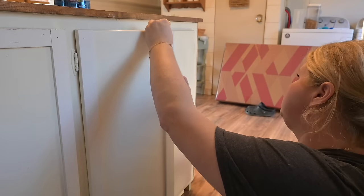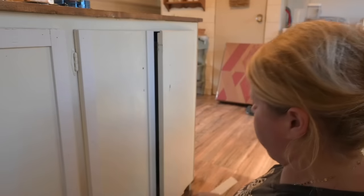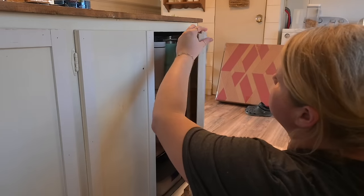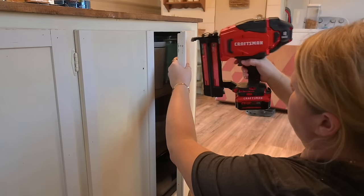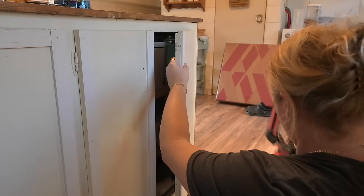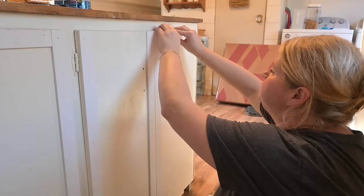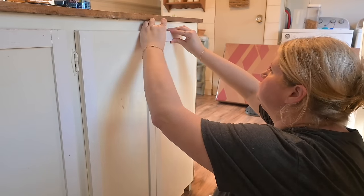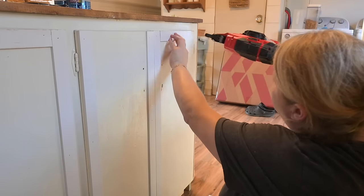Sometimes you just have to think outside the box if you don't have the right items, the ones you would normally use for a project. Like these little strips here, you could easily cut these with even a handsaw, I would think. And then maybe sand down the edges to make sure they're good and smooth. That was probably not the best way to do it, but if it's all you have, then go for it.